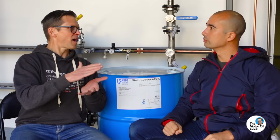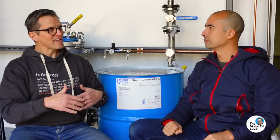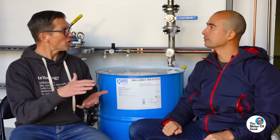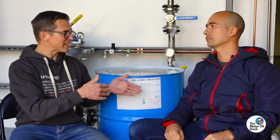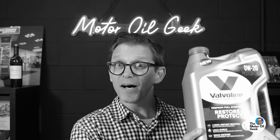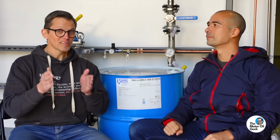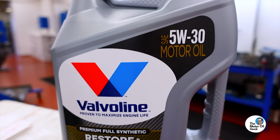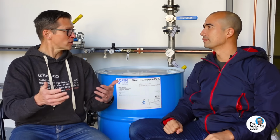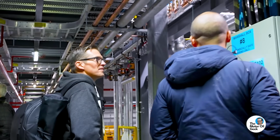Back to our pressure viscosity coefficient. In that contact area, a high VI but a low pressure viscosity coefficient may not build as much of a film as something with a lower VI but a higher pressure viscosity coefficient. Like we've mentioned before, and the reason we did the first video on the Valvoline Restore and Protect is because the spec sheet doesn't tell you everything about the performance of the oil. It's physical properties, and yes, sometimes those physical properties do align with real-world performance, but not always. Just an additional point there.